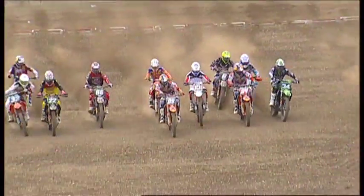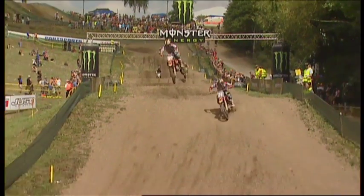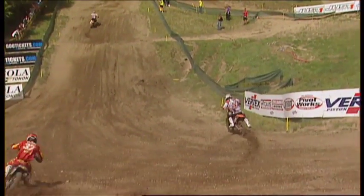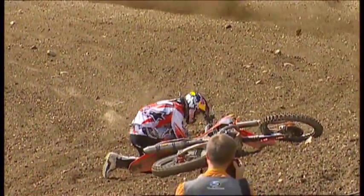MX2 race 2 was a bit more eventful as the number 89, Jeremy Van Hoorbeek, found his way into the lead. Hurlings was second, but then went down, challenging his teammate, who took a look over his shoulder to see what all the drama was about. Searle moved ahead of Valentin Tellier and then pulled this move on Hurlings as he went down for second position.